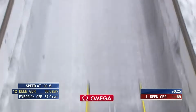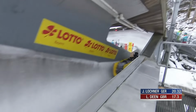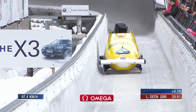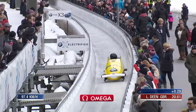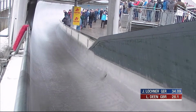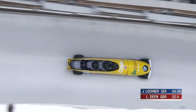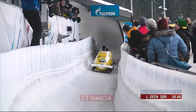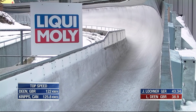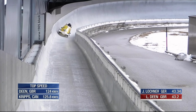Both British drivers did the Europa Cup races here in December. Very low there in S1, but good height there in S2. Corrected it well. A little long in the exit, takes a hit, but luckily controls it before it started skidding. 14th at the start, 13th place. Not quite the speed from Brad Hall's sled. Good exit there. Nice way through the chicanes. But like Brad Hall, he is driving himself up towards the top 10. 11th on the splits at the moment.